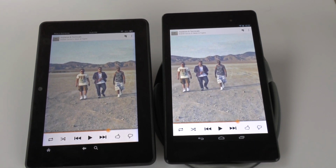So hopefully you could hear that very easily, that when it comes to sound quality, the Kindle HDX really is the best sound quality for a 7-inch tablet out there. Just really clear, very loud, good bass, and good vocal control and voices. Very well done. So I definitely recommend for listening to music, the Kindle Fire HDX.